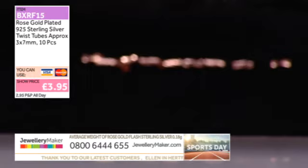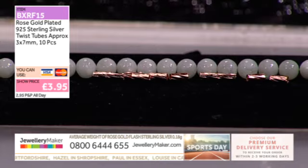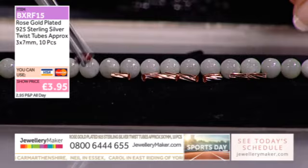Lovely with the jadeite. Lovely with most gemstones, to be perfectly honest. But they are glorious, aren't they? Really, really pretty. Those twisted tubes look amazing right the way across there. Very, very beautiful. If I pick one of those up, you can see, you've got a nice space actually through the twisted tube. It's not a tiny space.